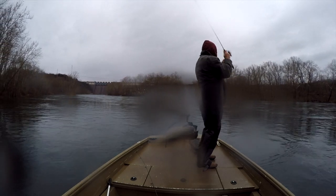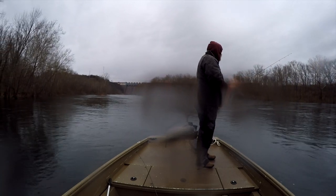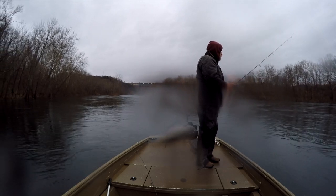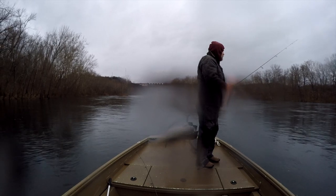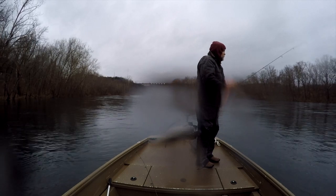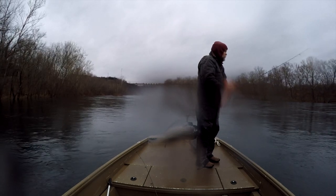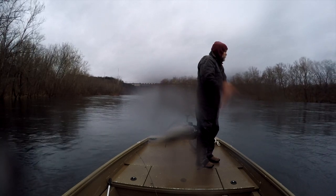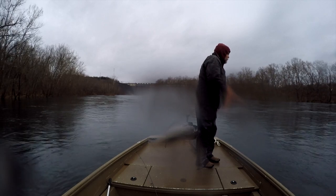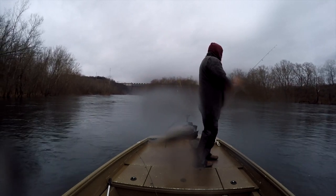Yeah, this is actually nice. There's no wind. Ooh, there was a bite. Not sure. The water up here right now is about 12, 13 feet deep in most places.